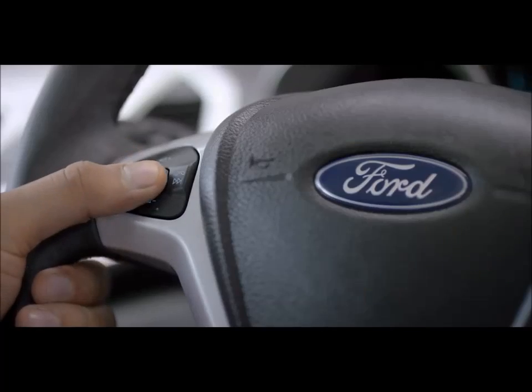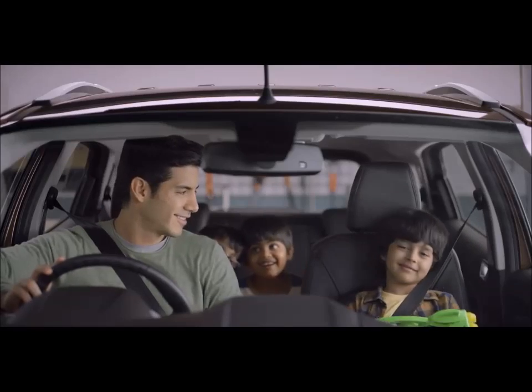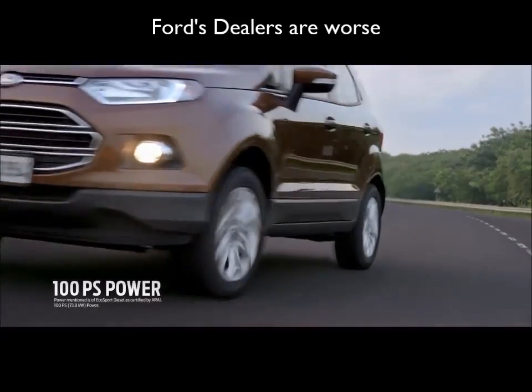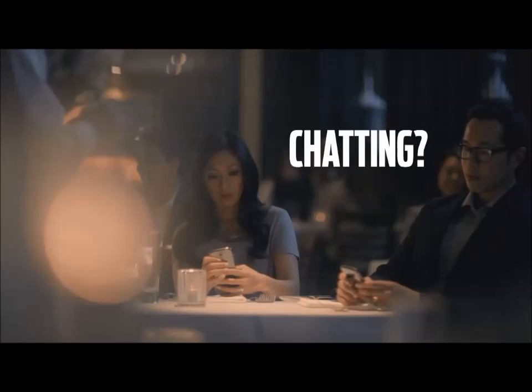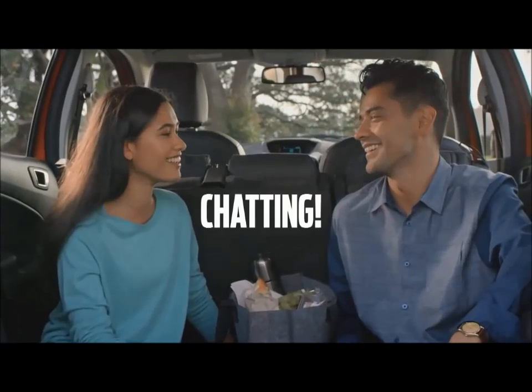Honda's dealers have become increasingly complacent, but thanks to Honda's reliable products, they make do with nothing more than regular servicing. Sadly, Ford's dealers are even worse than Honda's, and though they have improved a lot after the launch of Figo and EcoSport, they still have a long way to go before they deliver Honda levels of hassle-free ownership experience.